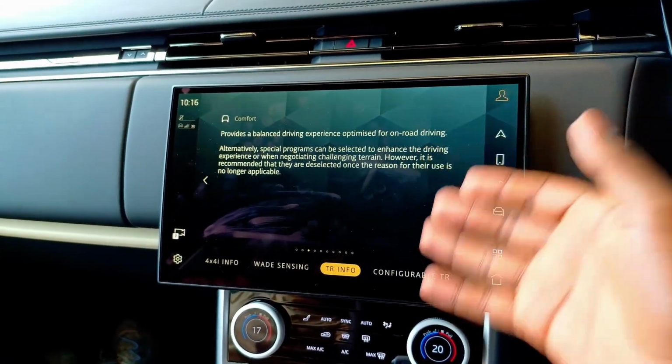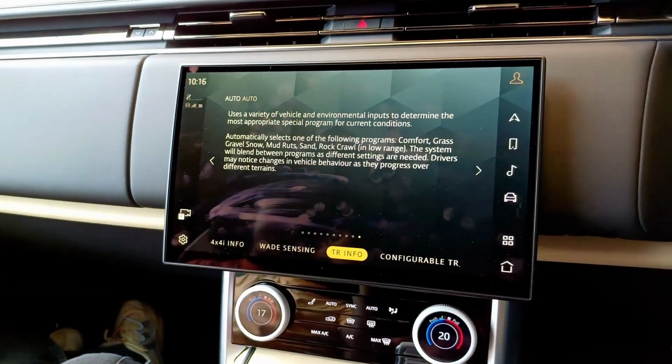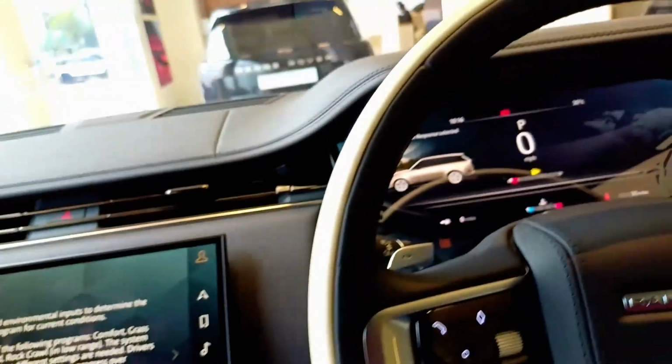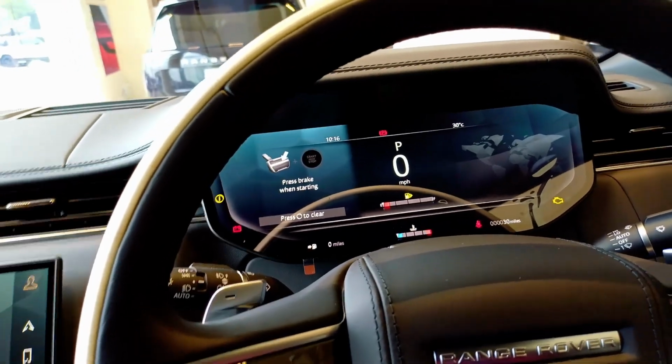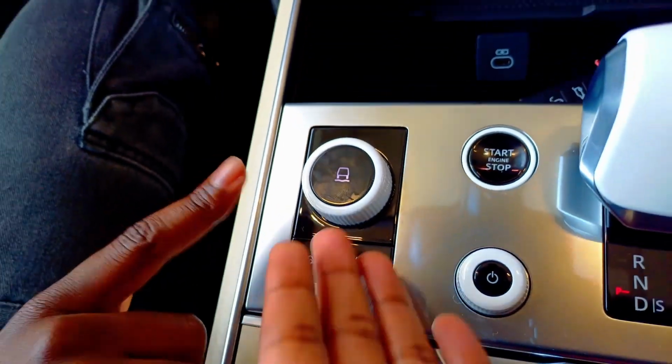optimized for on-road driving. And I don't think many people will actually use that, because we all know how Range Rover drivers are. They think that they're the best, but honestly they're just the best when they go to the shops. So anyway, along here you have obviously your terrain system, and then you have your wireless charging.